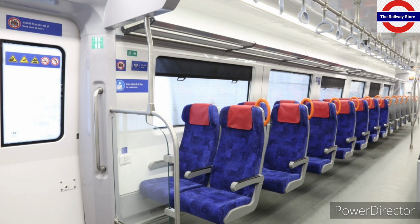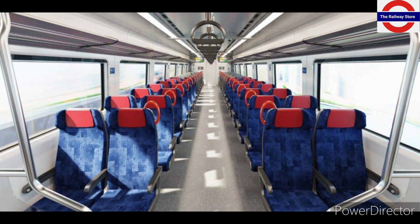Nokia partnered with Alstom to implement the 4.9G LTE private wireless network to support the ETCS L2 signaling. This is the first time in the world that an LTE network is being used along with an ETCS L2 signaling system.